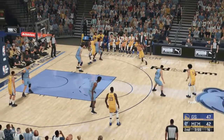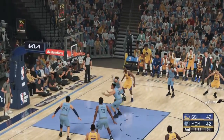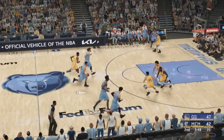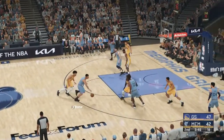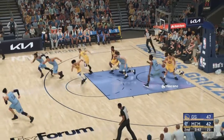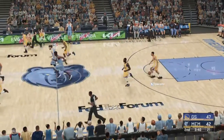Here's Poole. He's got 5. And here's Curry for 3. And it's Bane with the rebound. I'm not sure how he finds himself in so much space there. He's kicking himself for whiffing a bit on that one. That one rolls around and rims out. The Warriors leading.